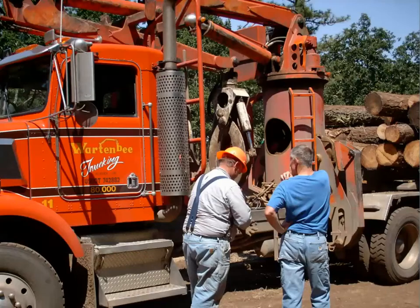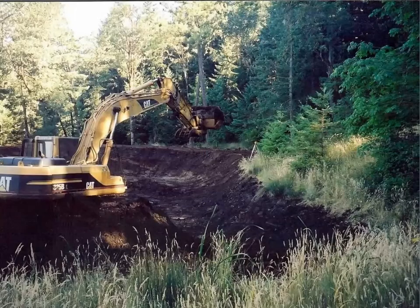Any important improvements to your property require long and careful consideration. Of course, everything takes money, so we'd better do our Paul Bunyan impersonation and cut some logs to pay for the project. You know, I'm really starting to dig this idea. Get down and get your hands dirty.